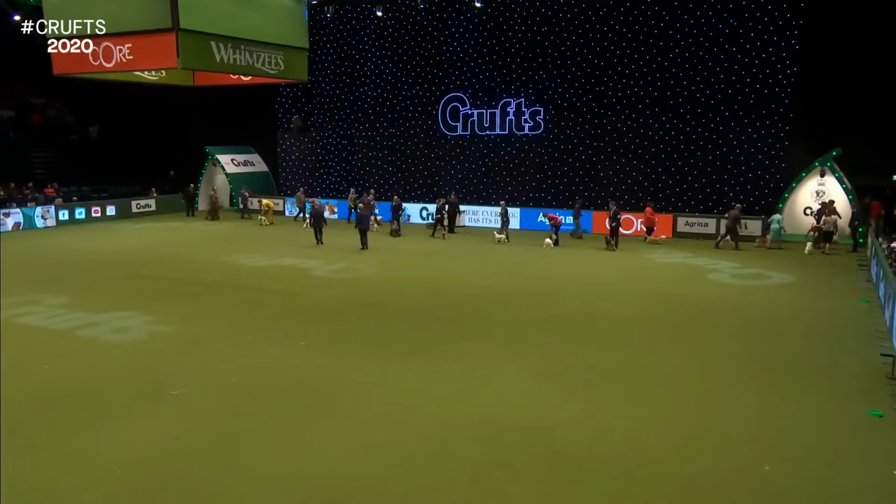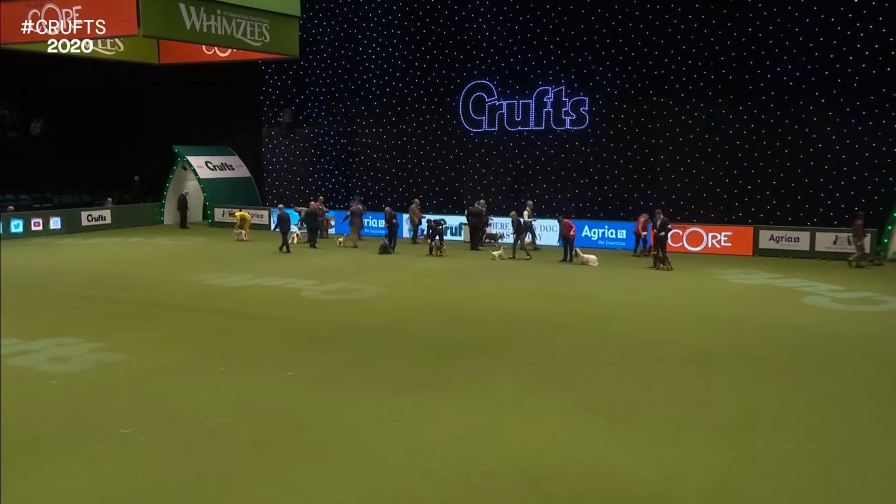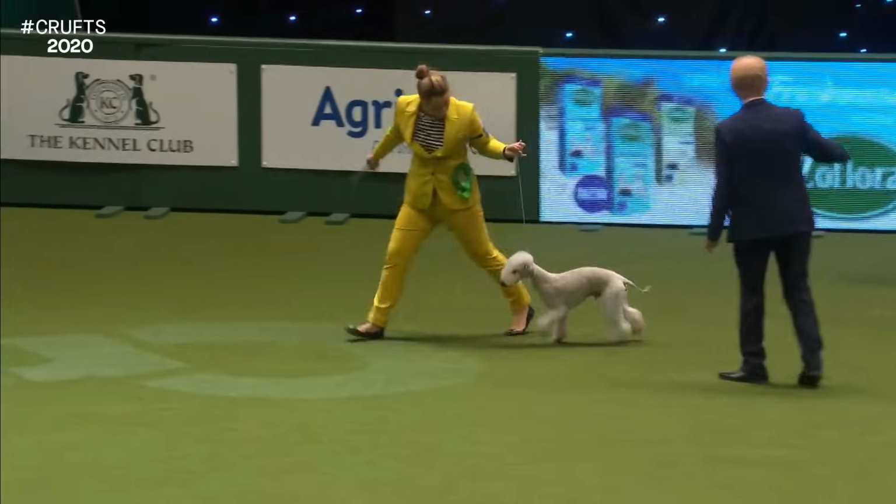Our 6th group winner for the show is going to come from these 8, down to the last 8 from over 2,000 terriers today. You can see their personalities there, can't you? They're all alert and ready to go. Dogs are making it through. They're going to be moved one more time.